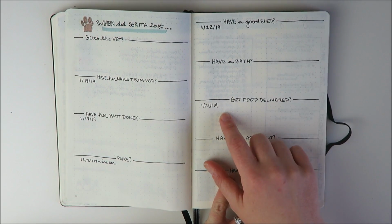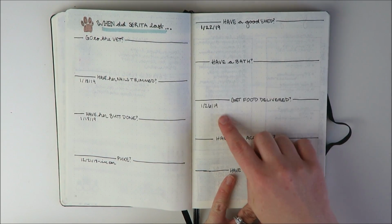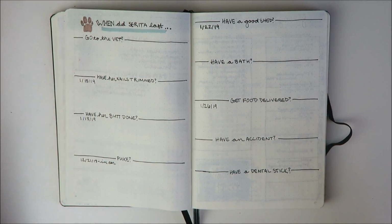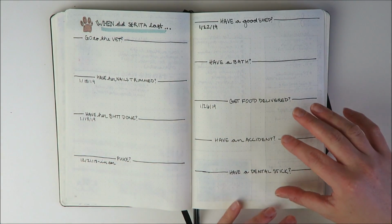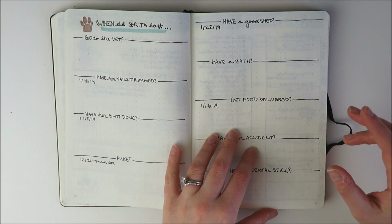When her food gets delivered, that's really helpful because we use the auto delivery from Chewy. Having an accident, luckily nothing there. It's been a while. And then dental sticks, again, she was on a special diet for a while, so we were not giving her a lot of dental sticks.